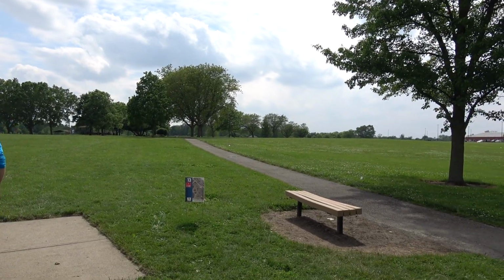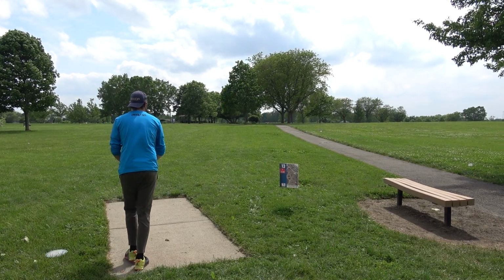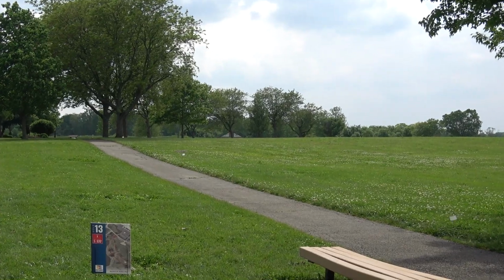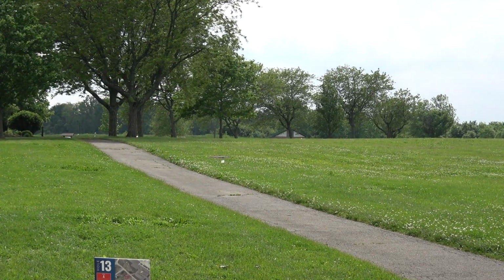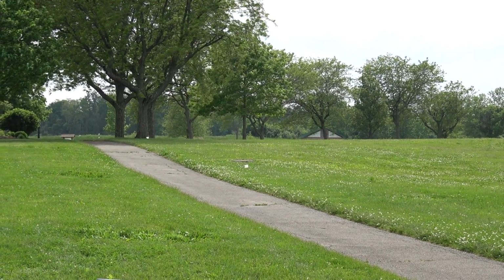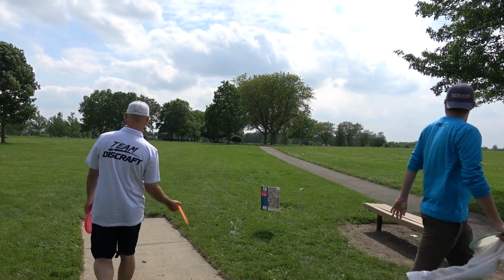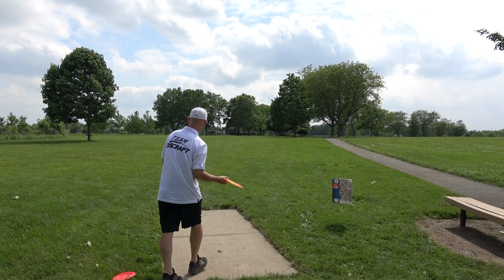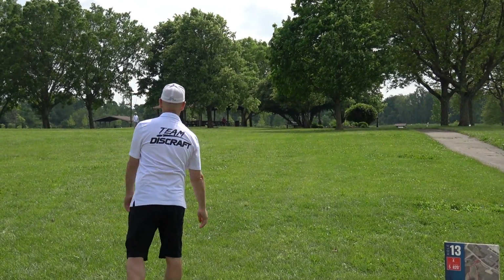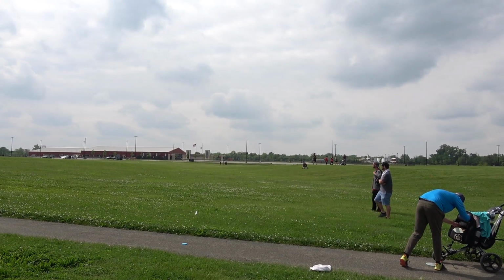Nice rip by Tony, right down the gut. Jerry's going for, he wants to cut the corner with this huge drive. But unfortunately it clips a tree and it stays OB. So he's not gonna be able to advance very much. Right down the middle. This is a professional.